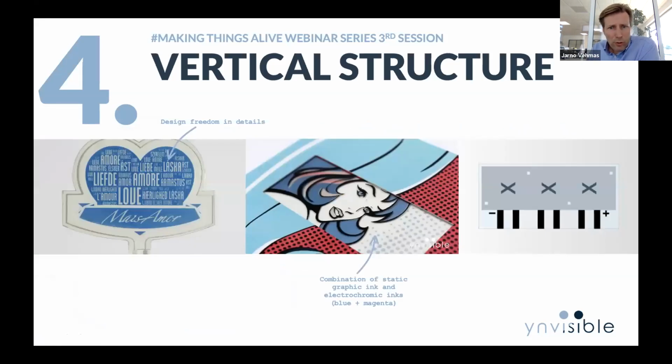The vertical structure, we can go a little bit further on that. These here are using different polymers. These inks are different, so we are using blue and magenta colors here. On the left, this is already a more complex design. It's quite precise, especially when you have to deal with the overlapping of these small letters. So there is not much room for offsetting these when building the stack.